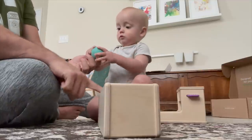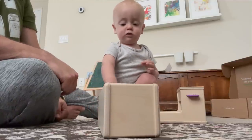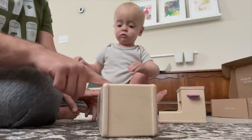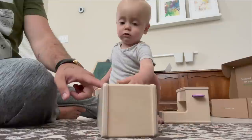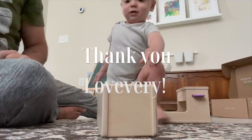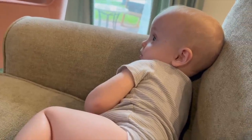Can you put this ball in the hole? Yay! Well, watch. I'm gonna go like this. You wanna wipe your hands? Okay. We slide. Oh, there it is. You can put it in here. Yay! And then we slide this. Yay! Who takes care of animals when they're sick?